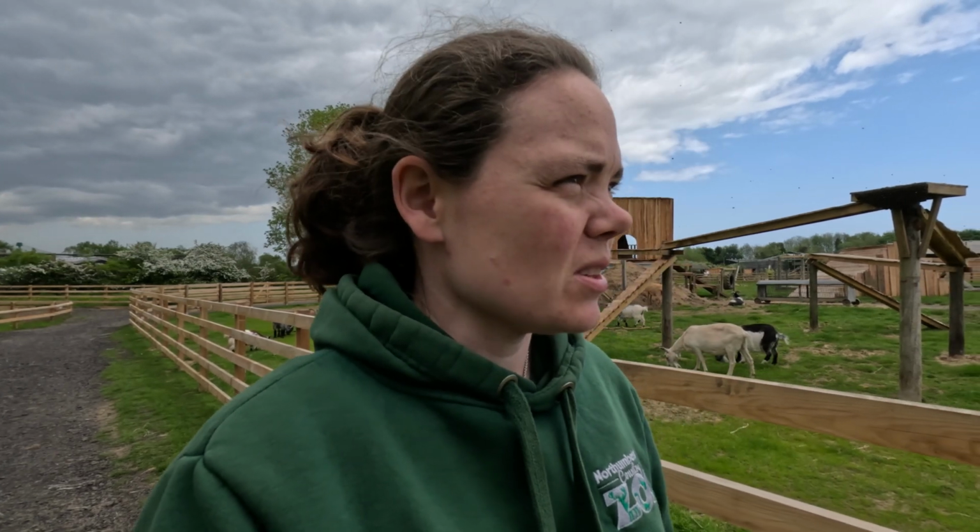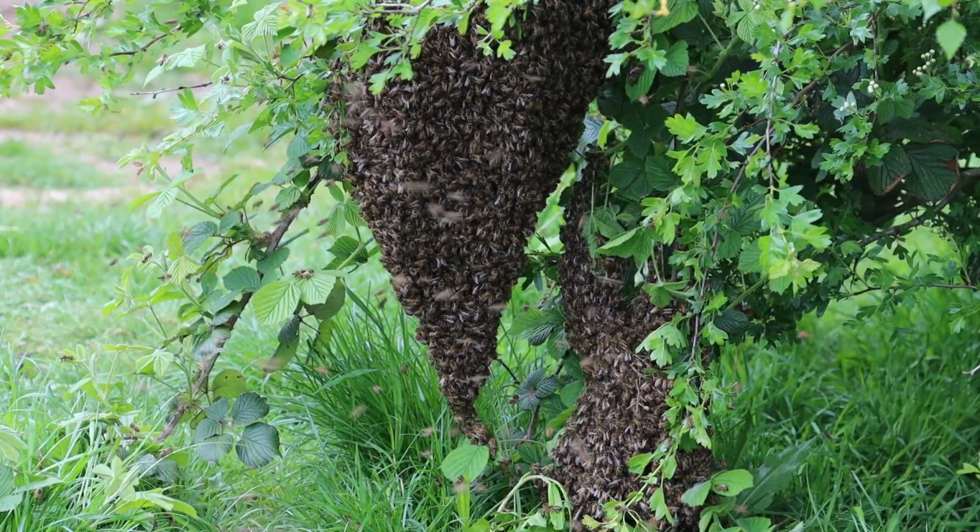Swarming at this time of year is a perfectly normal thing to happen. I think this is like the fifth one we've seen so far. We've had quite a few. We had one in the raccoons as well.